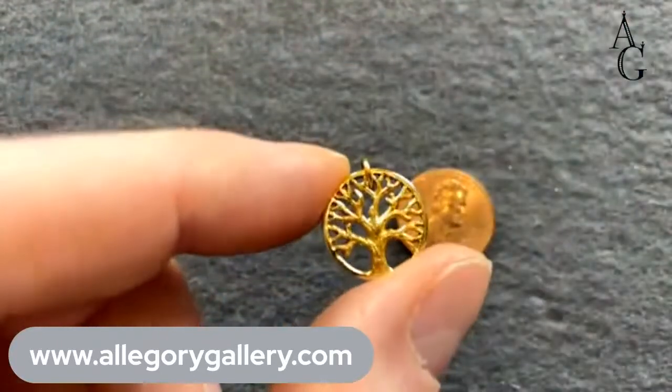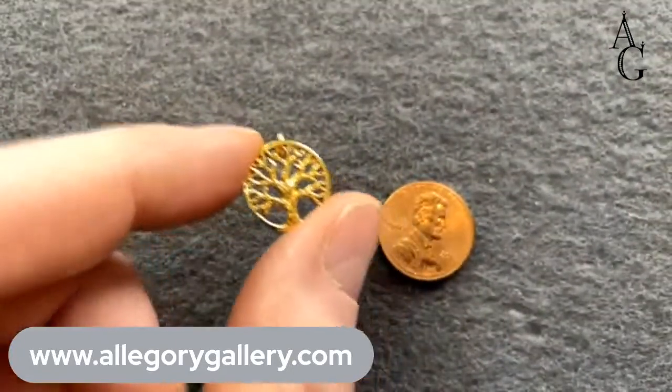Oh my word, this little tree in bronze. Look how cute that is. Only one of those, I think, available.